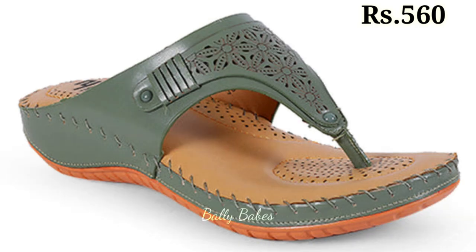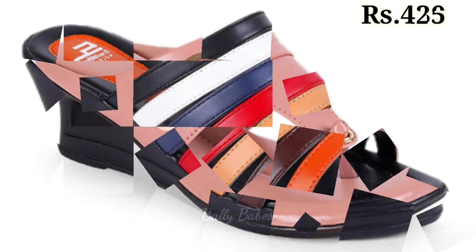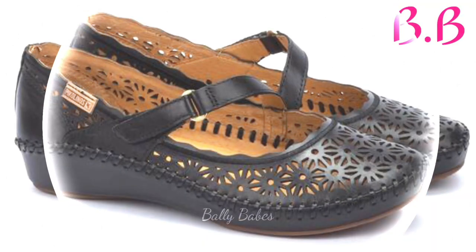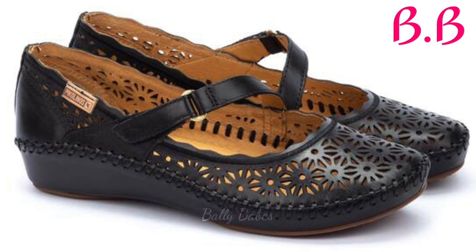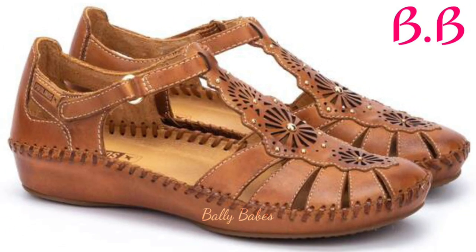So next we have the slip-ons. Slip-ons are a comfortable footwear option for women. They come in many different styles, from sneakers to loafers. Slip-on sneakers are perfect for running errands or going to the gym, while loafers are a classic choice for work or more formal events. When choosing slip-ons, look for ones with good arch support and cushioning for maximum comfort.